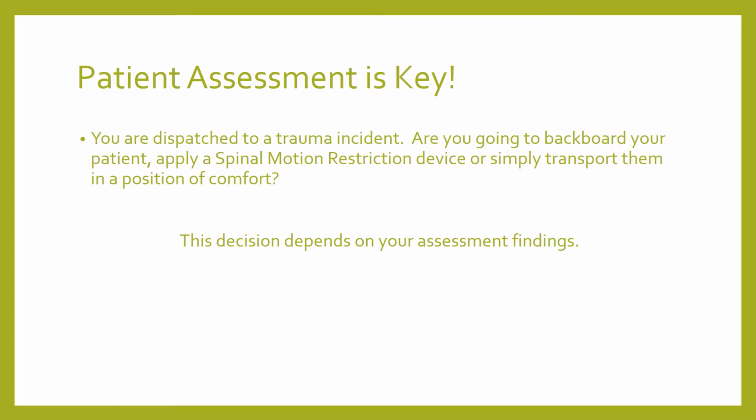First and foremost, your patient assessment is key. When you are dispatched to a trauma incident, how will you decide if you're going to backboard your patient, apply a spinal motion restriction device, or simply transport them in the position of comfort? This decision depends on your assessment findings.